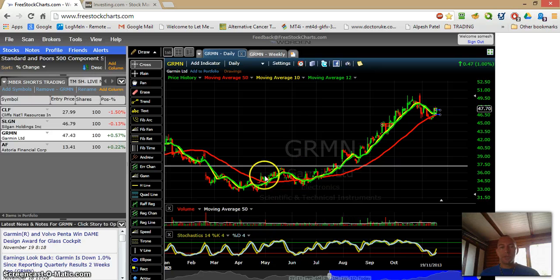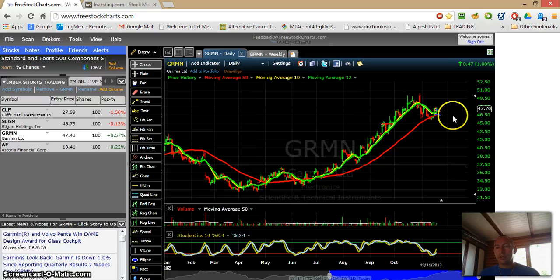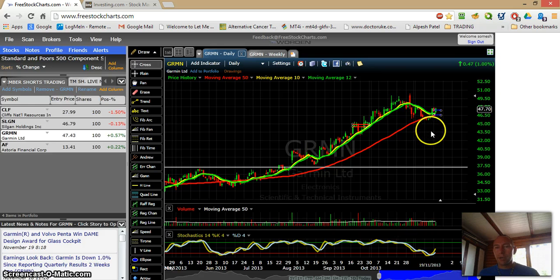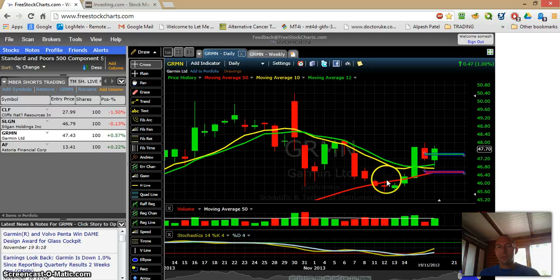has broken out of this consolidation area and rallied from a low of 33 to what's sitting now at 47. It had a high of almost 50, got stopped by that round number, pulled back, but it's looking to rally again after this pullback.